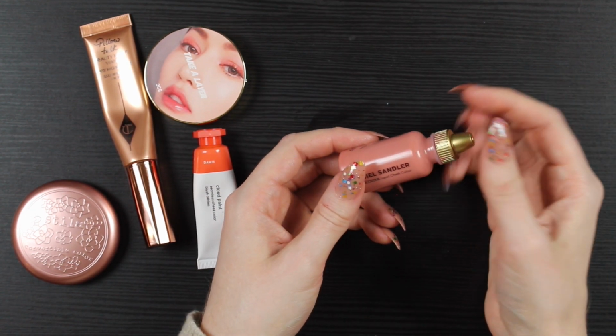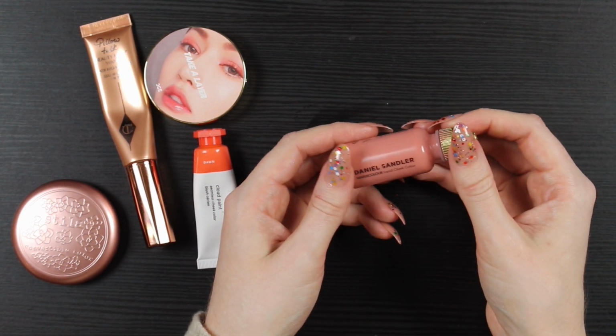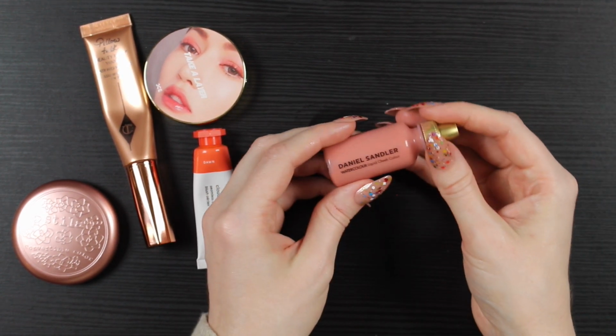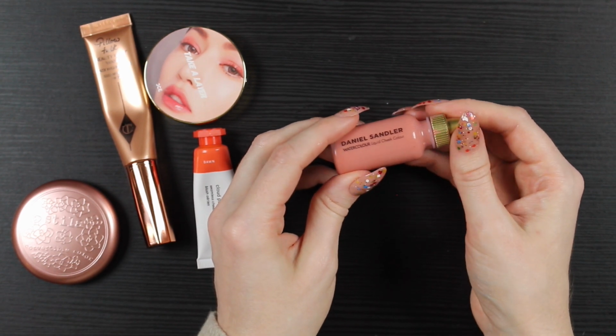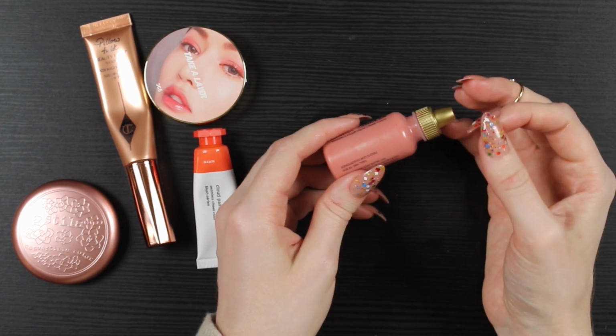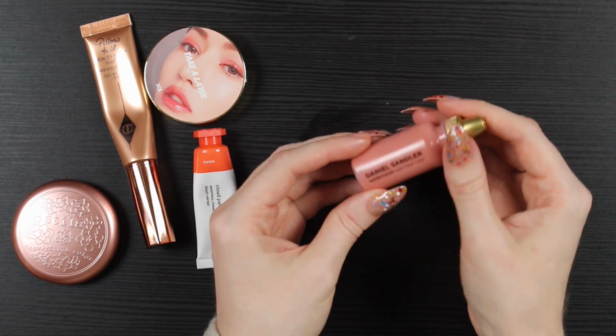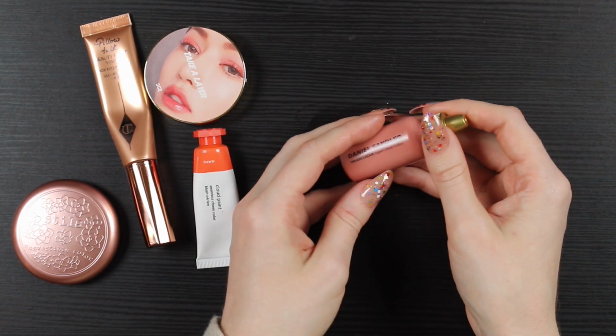And so when I was reckoning with this and thinking about whether or not I would keep it, it sort of felt like a no-brainer. I was like, I'm definitely keeping it. And then every time I almost reach for it, I go for a cream or a more viscous liquid blush instead. This is also very giftable. It's in good shape. I think I'm going to give it away.